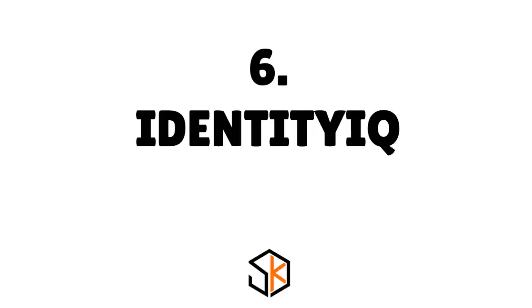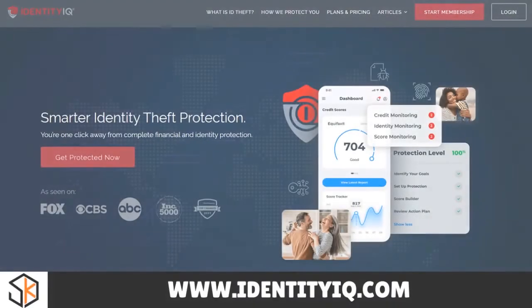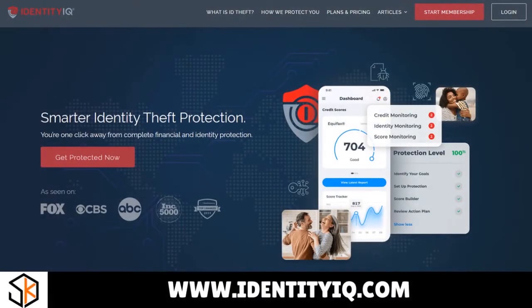Also have IdentityIQ. When you think about IdentityIQ, I want you to think about a solution that's a little different. It's an all-in-one digital service that combines credit monitoring.